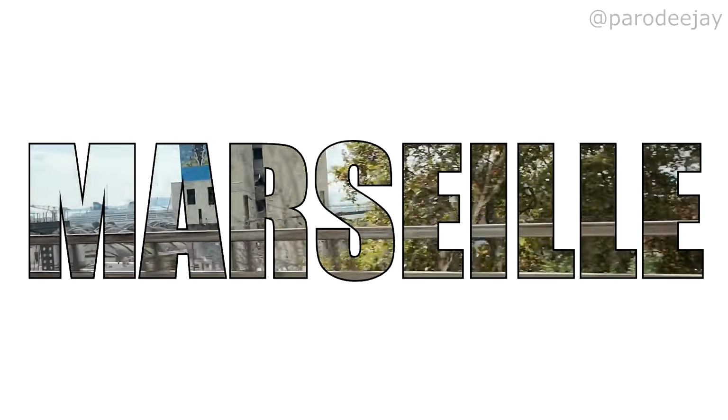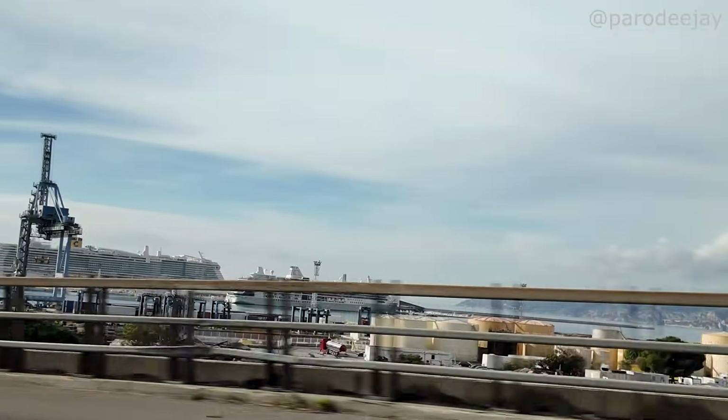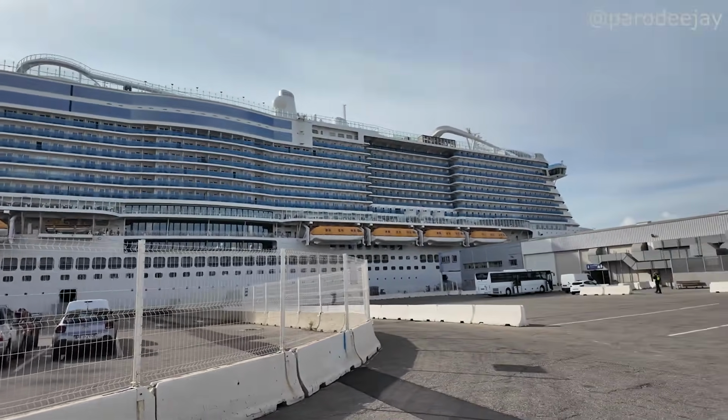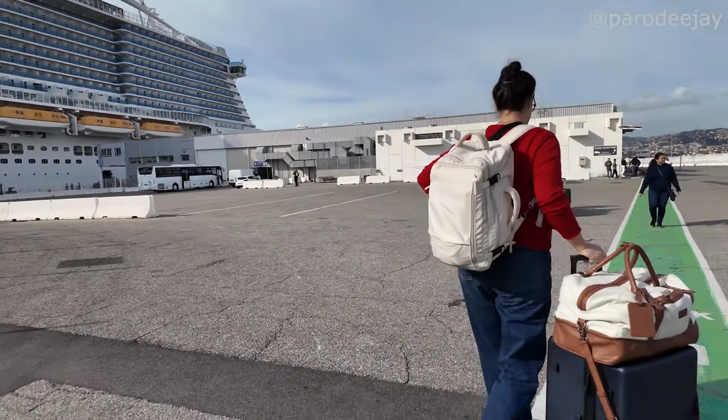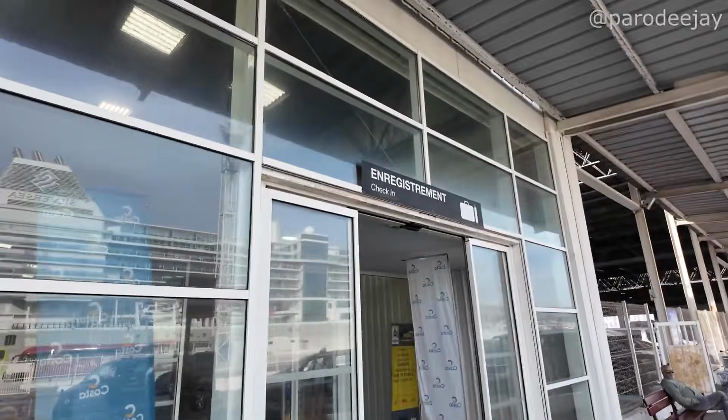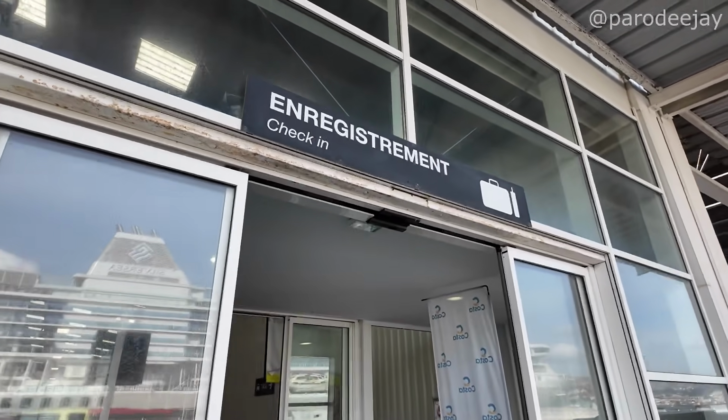Wow, well we're already on board, so we need to throw it back and get you caught up to where we are now, so here we go, embarkation time. Lots of learning to do. We have made it to Marseille Provence Cruise Terminal. Now we just follow the green path to check in. We'll see you on the other side.